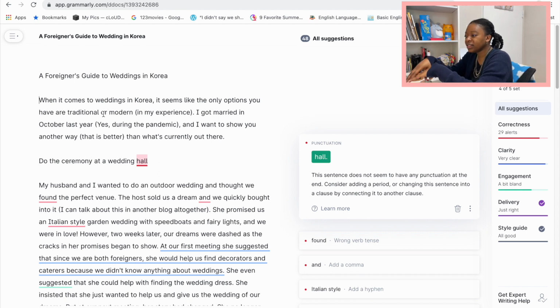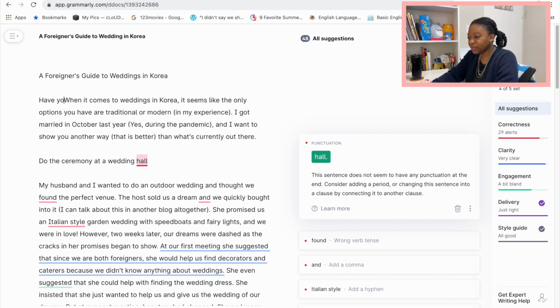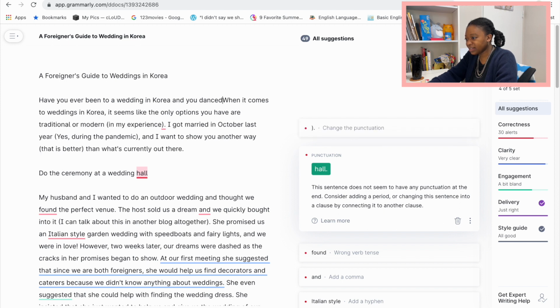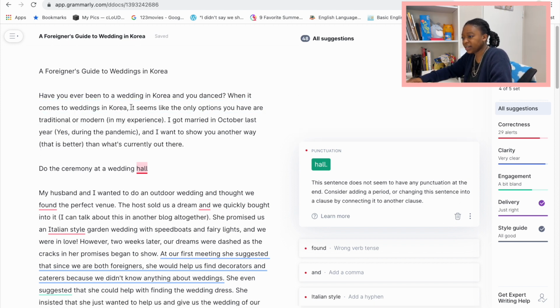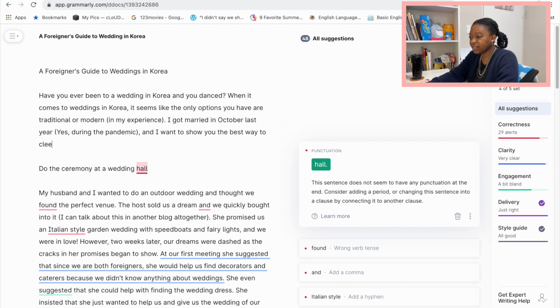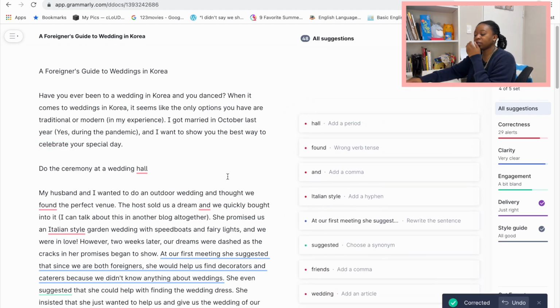Have you ever been to a wedding in Korea where you danced? When it comes to weddings in Korea, it seems like the only options you have are traditional or modern. I got married in October last year, and I want to show you another way than what's currently out there. And I want to show you the best way to celebrate your special day. Celebrate. Okay, the best way to celebrate your special day.